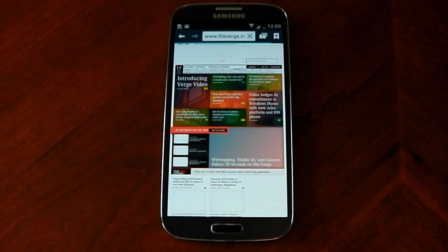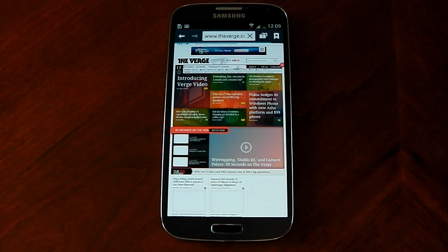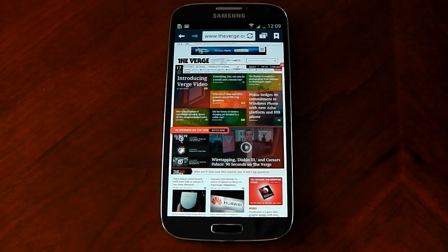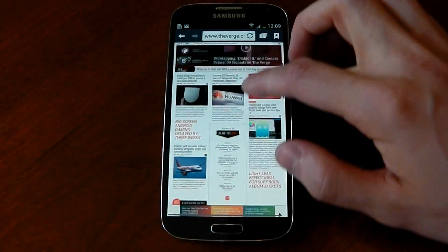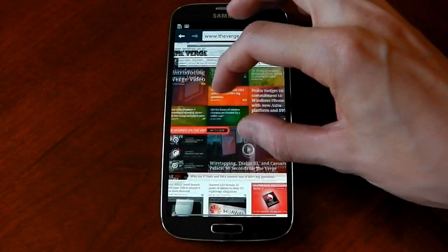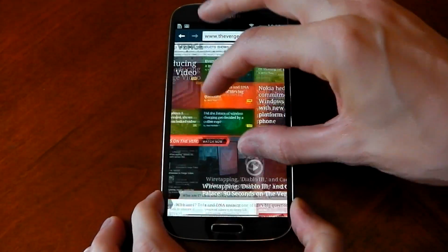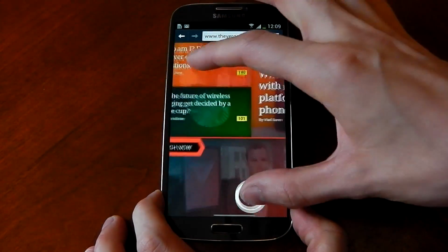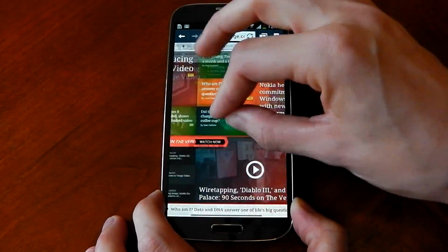Loading up again. The actual load speeds I think are very quick. They're right up there, if probably not right at the top of the chain in terms of loading. We'll test that out against other devices in different videos. Here we go. And very smooth, very nice performance on the Verge, which is a very heavy site. And you can see here, pinch to zoom has just never been a problem on any of these tests that I've shown you. It's very, very good.